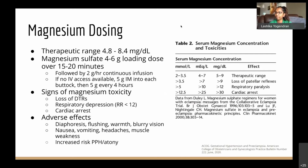Okay, so just talking about magnesium dosing, hopefully this is a review for some of us from what we've learned in OB courses. There's a table on the right-hand side, which is drawn from the ACOG Bulletin. The therapeutic range for magnesium to prevent an eclamptic seizure is roughly between 5 to 9 milligrams per deciliter. And above that, we start to get into a realm of toxicity, which we'll talk about the signs of.